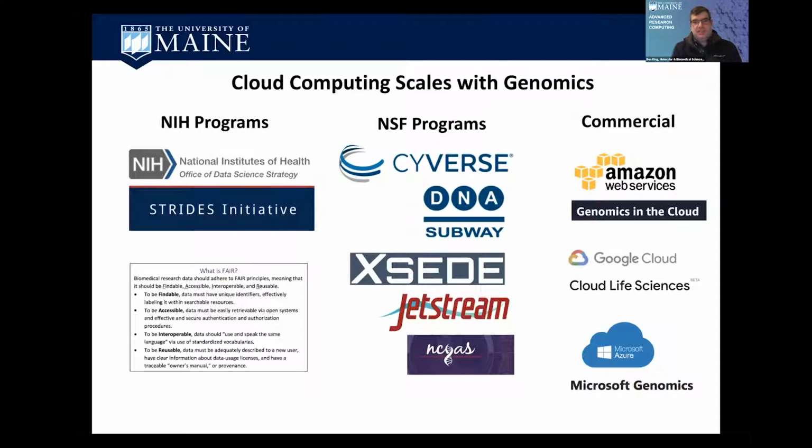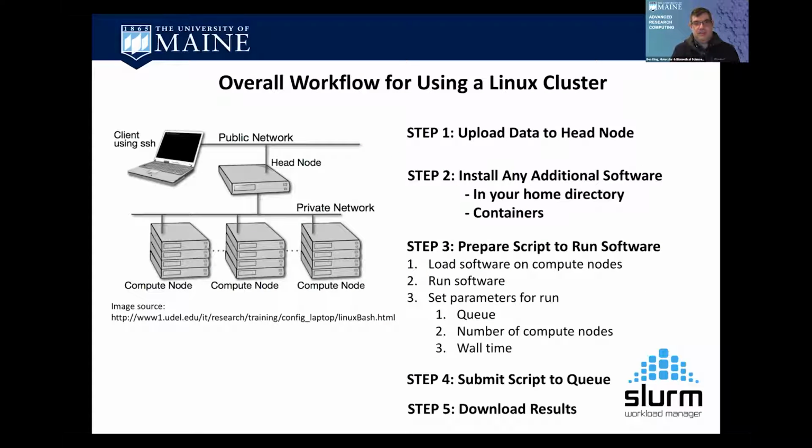When using a cluster, I wanted to talk a little bit, again from the user's perspective, about how you might use a Linux cluster. If you've not done this before, the way that a cluster is organized is that there is a series of networked computers, essentially these compute nodes. There can be hundreds of them or thousands of them all networked together in one particular cluster. Then there's something called a head node, which is how you interface and log into the cluster to run your jobs.